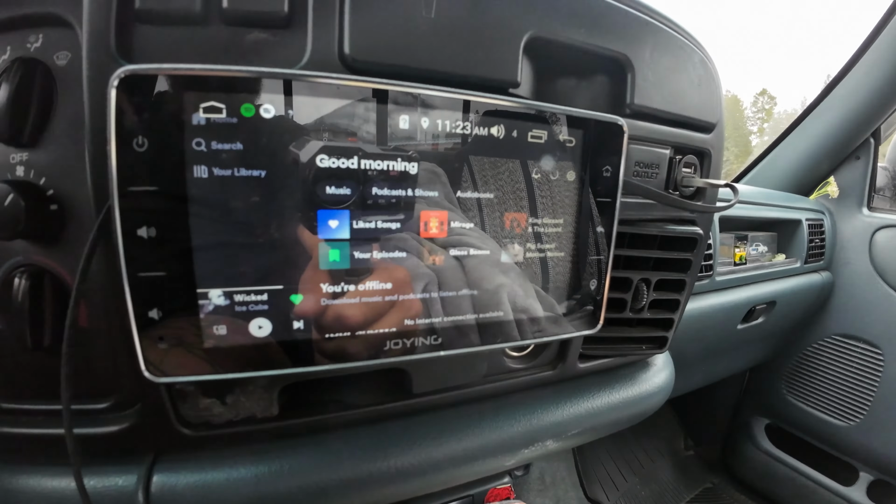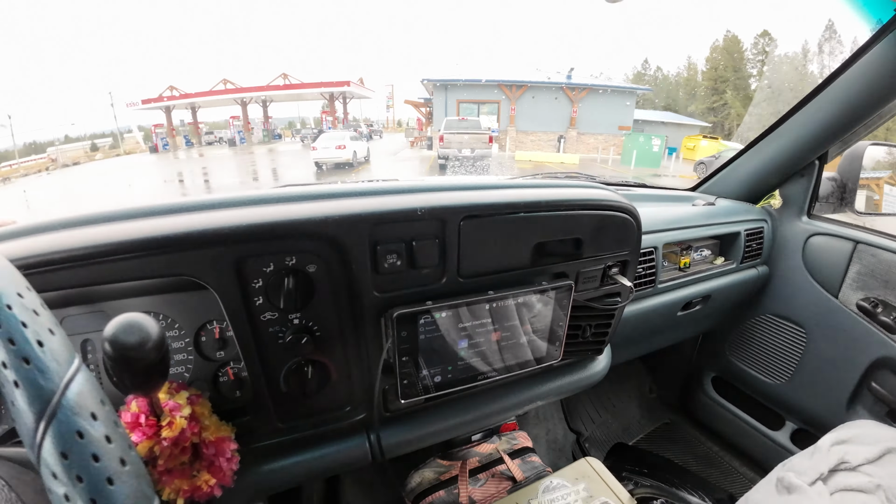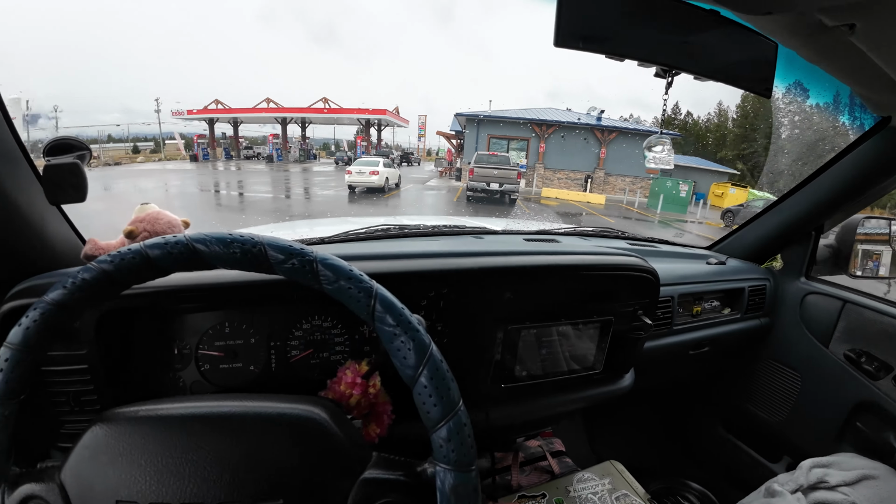I got a nice little radio in here so I can listen to my Spotify. And it's pretty stock. Really the only thing done to it is a straight pipe and a cold air intake. It's done us well, and I'm pretty stoked that we're driving it on a road trip.